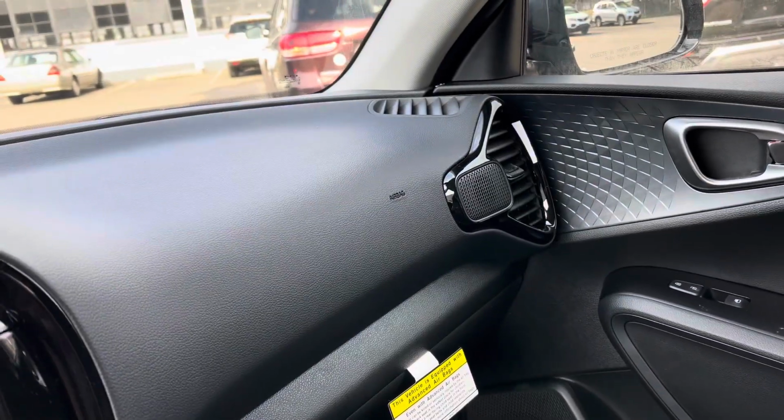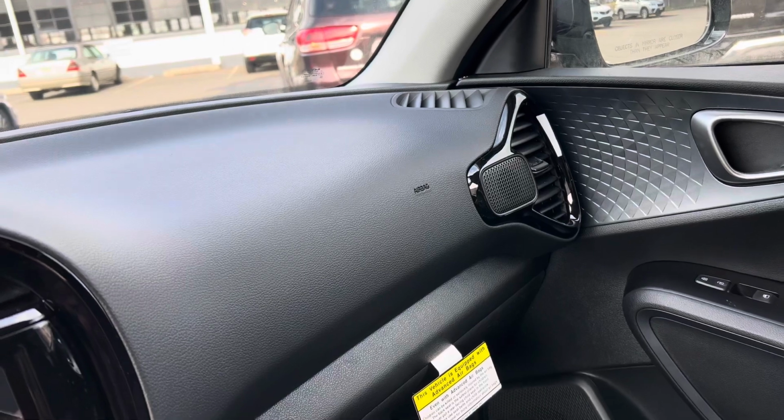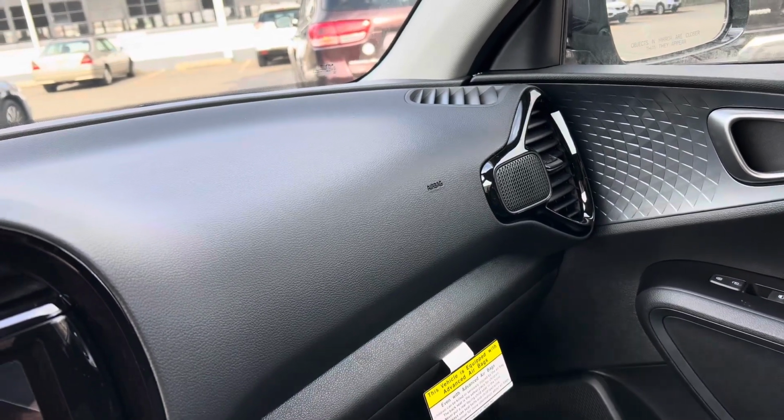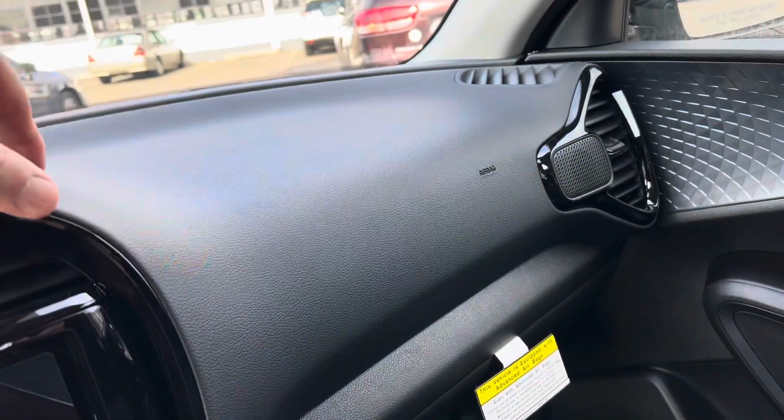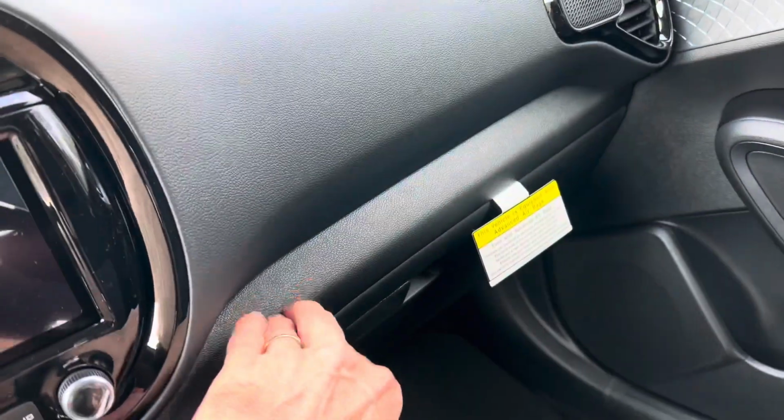As we move over to the dash, you have your gloss black plastic around the heating and air vent. Then you have some soft touch material on top of the dashboard and hard plastic down here.